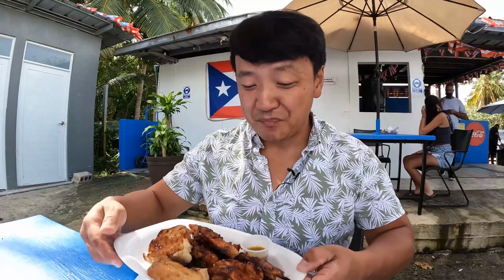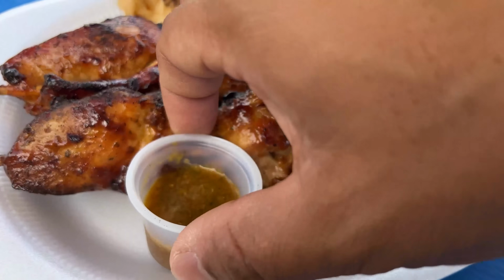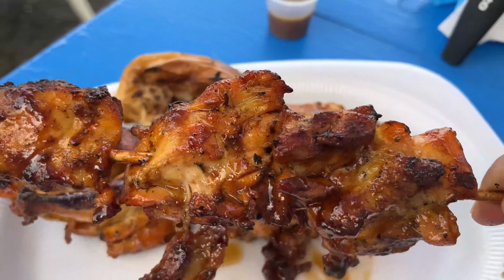Finally, it's here, pinchos. Oh, it smells so good. Oh, look at this. Sauce covering the 2 buns. Giant chunks of chicken, smelling of smoke and char and sauce. This is a hefty skewer too.